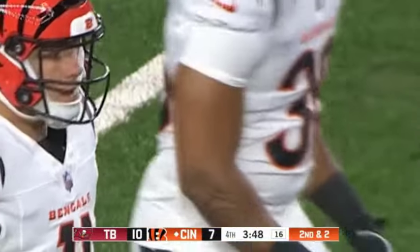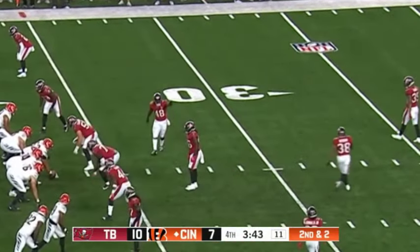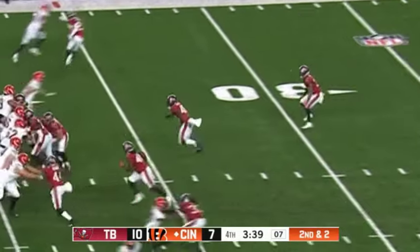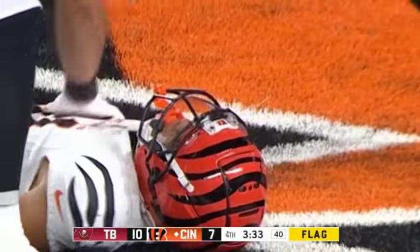Noah Kane in at running back. Logan Woodside, prodigal son, first preseason in the league. 2018 came in Cincinnati, on to Tennessee, then Atlanta. Woodside throwing deep down the left side. Jermaine Burton for a touchdown. There he is. Big play, Burton to the four.